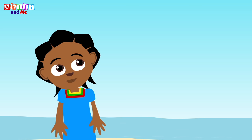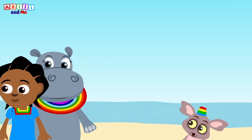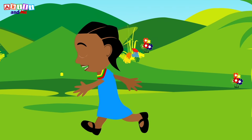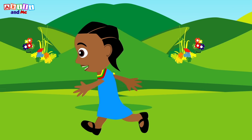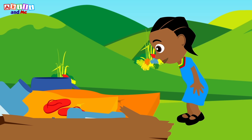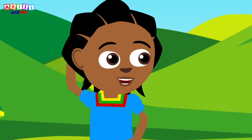Akili is thinking, what can she do to help? I can run! Yes, Akili, you can run! Run, Akili, run! Wow! Akili can run so fast! I can run! This looks like great building material, but it's a very big pile.